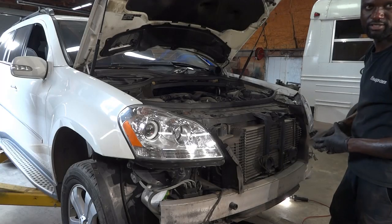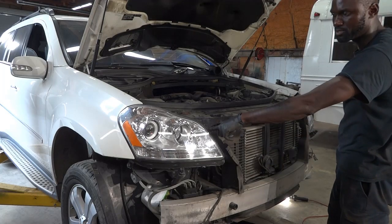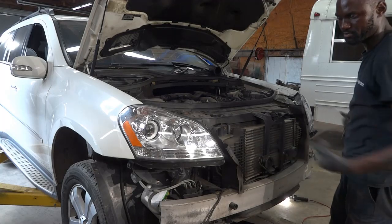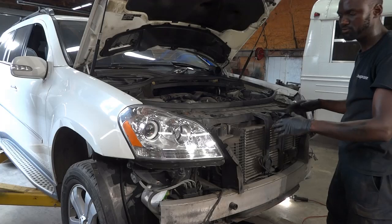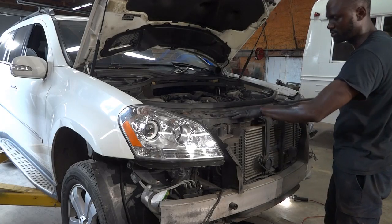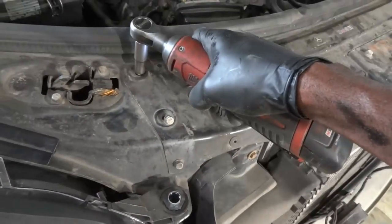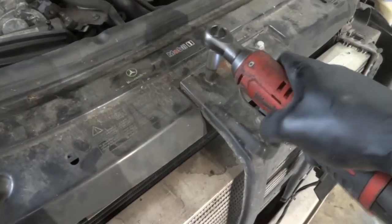The front bumper is pretty straightforward and easy to remove on this one. Only 2 bolts up here and then 2 more on each corner of the bumper, and then the bumper comes out. Okay, so the bumper is out of the way. So now I'm gonna bring you guys over here so we can remove these 3 bolts over here that hold the core support in place. Alright, so we got these ones removed. So now we're gonna remove these ones over here.